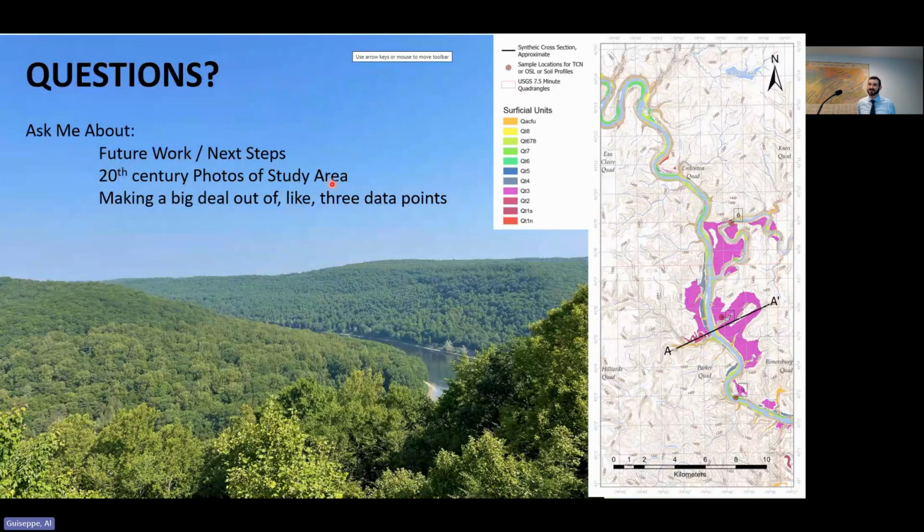All right. Okay, then here's the puzzle. How do you tell the difference between a base level lowering and a basin expansion? Not like in the process. Yeah.